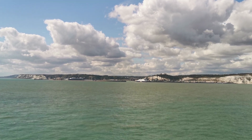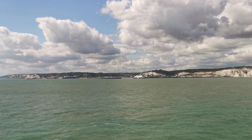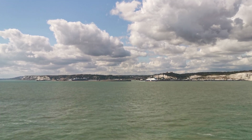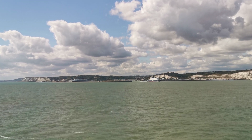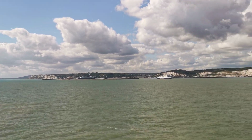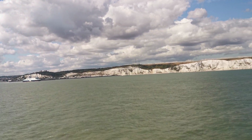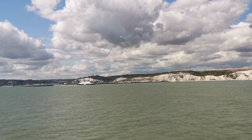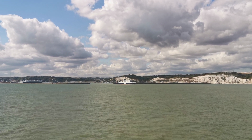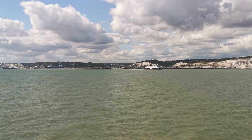Another boat coming out of the harbour over there. I think that says DFDS on the side of it. Yes, I think Irene may be right. I think that may be a cruise ship over there. There's those lovely white cliffs. We've walked all along there other years. A lovely walk along the top of those cliffs. Yeah, DFDS on the side of that ship.